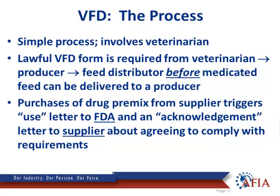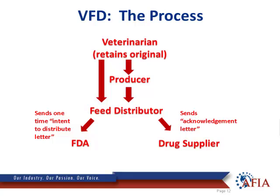Now, I'm kind of a picture type guy, a visual guy, so this is a little bit better visual for me to see the process. You see it all starts with the veterinarian. He starts with writing that original order. Now he can give that order to the producer, and then it can go to the feed distributor, or he can give that to the producer and the feed distributor at the same time. As we move more into electronic format, which I believe is the way we're going to see these VFDs delivered in the future, it'll probably happen simultaneously.